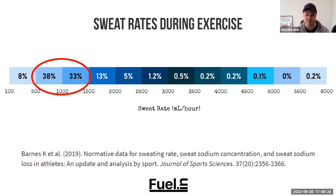And likewise, the environment has an important factor here. So the hotter the environment, the harder it is to get rid of that heat to the atmosphere. And so the more you have to get that through evaporation of sweat rather than other methods of sort of radiation of heat out from the body or convection away from the body. And so again, you tend to have a higher sweat rate.